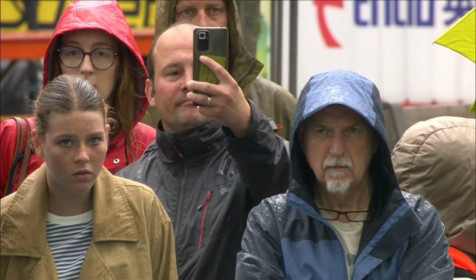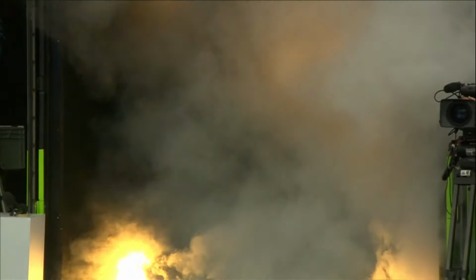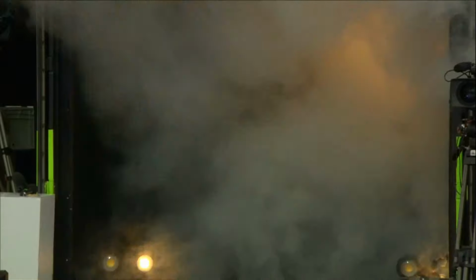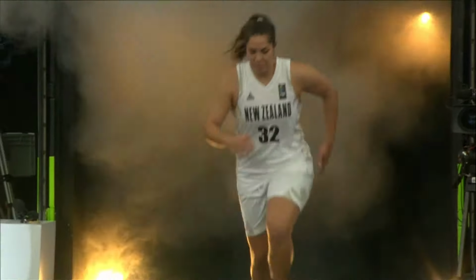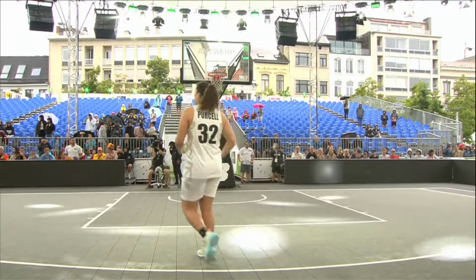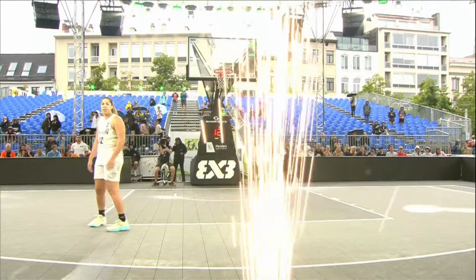Losing to the United States, New Zealand fell 14-19. And they also lost to France 10-16. For the Austrians, it was a 16-18 loss to USA and a close one, a 14-16 loss to Brazil.